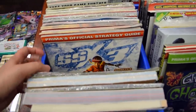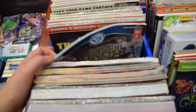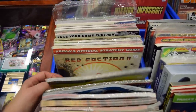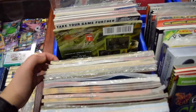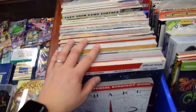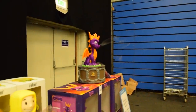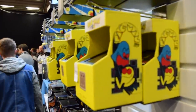Now me and Emily were both saying on the way around that there weren't as many boxed Super Nintendo games as you usually find, which was quite shocking actually. You will see some, and you will see Emily buy a really nice condition All-Stars Super Nintendo shortly. We got Spyro there again, and Jess is just panning us back around to yet more stuff.